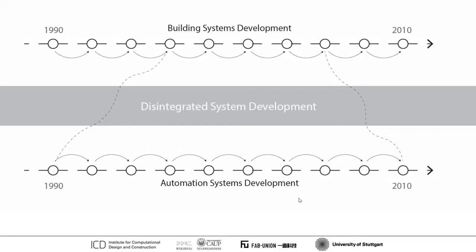Right. And so if we sum this up, we can look back and we can see that arguably in the time from 1990 to 2010, there was somewhat of a disintegrated system development between the building systems and the automation systems. Right.